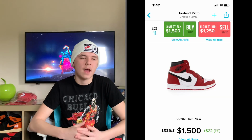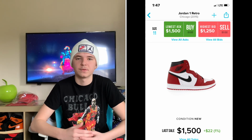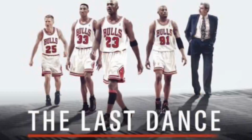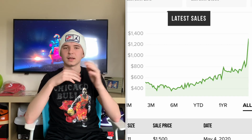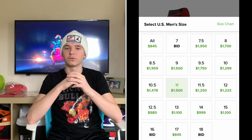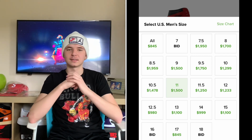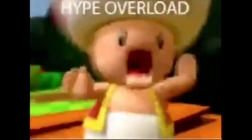The first shoe we're talking about is the Chicago Air Jordan 1s. Everybody usually tends to know this color and color blocking because it's very famous, and a lot of people be rocking these kicks. Before the Last Dance, these shoes were around 600 to 700, maybe even 800 in some sizes. But now, since the Last Dance is going on as a documentary, these shoes are just going up to 1200, 1300. They just keep going up. Even if you want a big foot size, like a size 18 or maybe even 17, I bet you they're probably like $800.